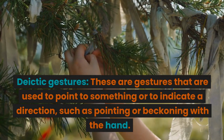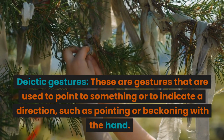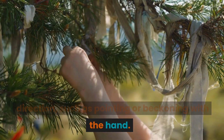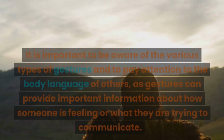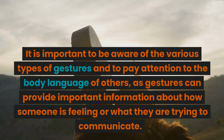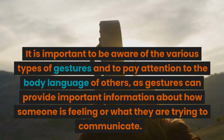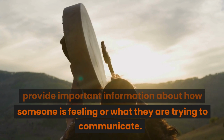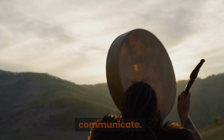Deictic gestures. These are gestures that are used to point to something or to indicate a direction, such as pointing or beckoning with the hand. It is important to be aware of the various types of gestures and to pay attention to the body language of others, as gestures can provide important information about how someone is feeling or what they are trying to communicate.